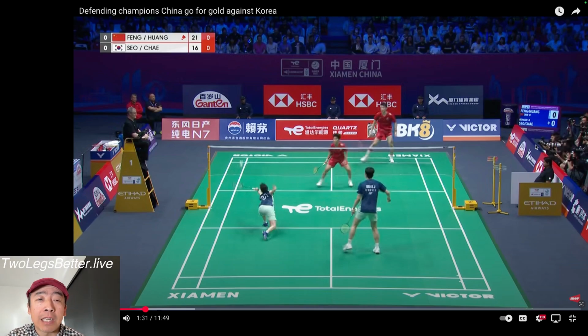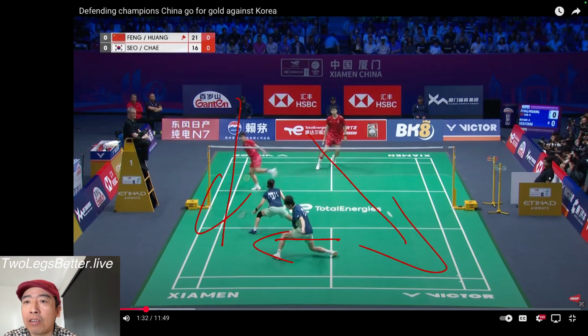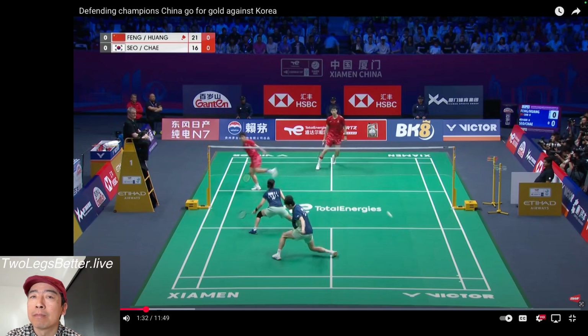But see what happens. You see how fast and how rangy Huang Dongping is. She just jumped all the way and smashed it across, and it's not just a smash, it's a cross smash. It would be easier to go straight, but that's also where the Koreans are trying to defend. But she smashed it all the way across. This is brilliant.